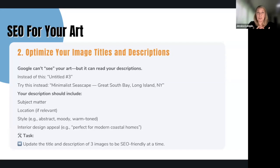I know as much as artists, as us being artists, we want people to create their own feelings and emotions for these titles, that's not helping you. I'm sorry. It's an online world. It's all about what people are typing in and searching for. So let's make things work for you, right? So instead, try using "minimalist seascape" and "Great South Bay, Long Island, New York," right? So that's talking about the styling or the feel of the image, the location.